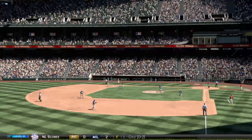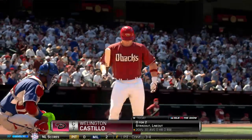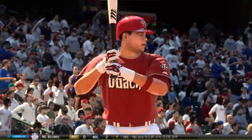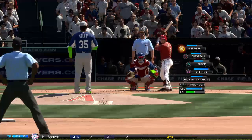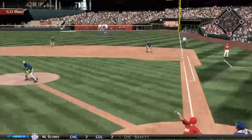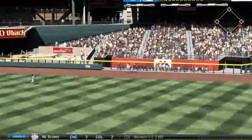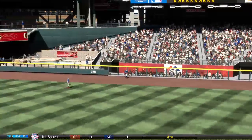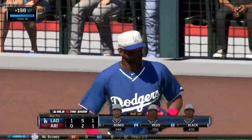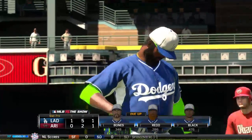Up next for the Diamondbacks, catcher, Wellington Castillo will get another shot. Struck out swinging his last time. Here comes the 1-1. This is hit out to right. Does he have another 1-2-3 inning? He most certainly does. 10 straight he's retired now as that ends the inning. So 1-2-3 go the Diamondbacks. It remains 1-0.